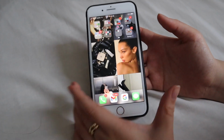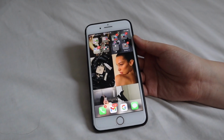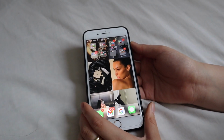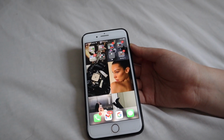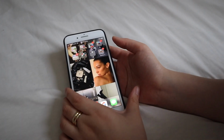So next, oh yeah, now you can see my background. My background is a collage of just pretty pictures, and Bella Hadid looks really nice here. She looks so pretty. And I usually change up my wallpaper every so often just to refresh the mood. I like to separate all my apps depending on category, so it's more organized.